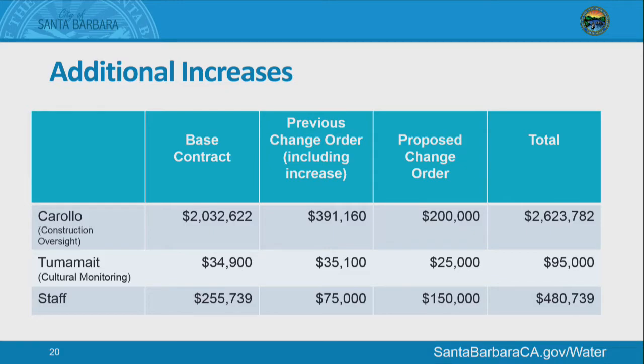We're also asking for money for our cultural monitoring. With the addition of the product water line, one of the requirements that we have for the loan is that we have a cultural monitor on site for all the digging. We will need to extend his contract. We believe that $25,000 should be enough to cover the remaining trenching and excavation that we need to do for that. And then also staff time. Project administration time for myself and the many other folks who are participating in this project. We will need some more money for our time also, so that we're asking for about $150,000 for that.